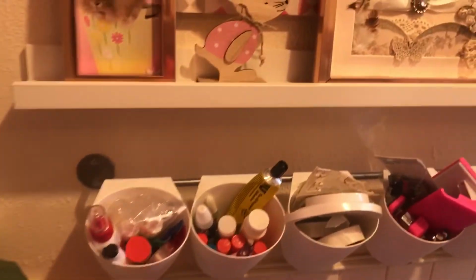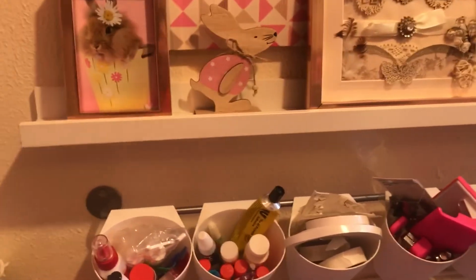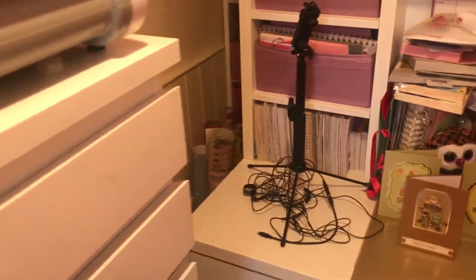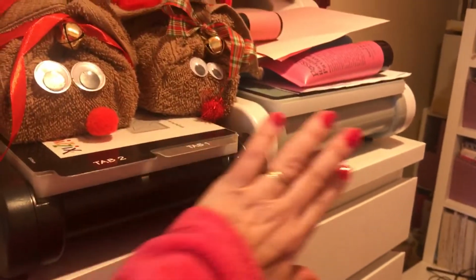I'm just edging out. I'm just doing this, even though I might be judging you, you need to understand the space I'm working with. And then obviously these are heavy.